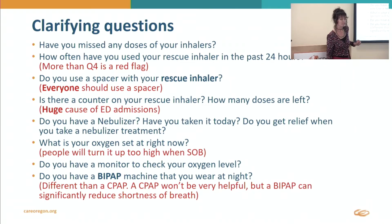So does anybody have questions about these? You guys will have copies of these. If you want to use them in your clinic, you can. Add to them, take away from them. And like I said, they're not necessarily in order, so if you do use them, you can create a flow that would work for you guys.